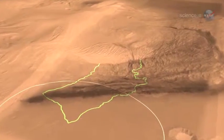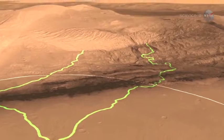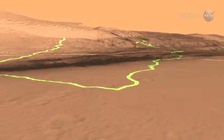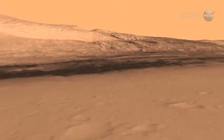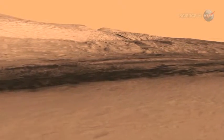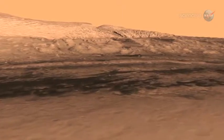Some scientists believe the 96-mile-wide crater filled in with sediments over time, and relentless Martian winds carved a mountain in the center, where it now stands nearly 3 times higher than the Grand Canyon is deep. Because of its history, this strangely sculpted mountain is the ideal place for Curiosity to conduct its mission of exploration into the red planet's past.